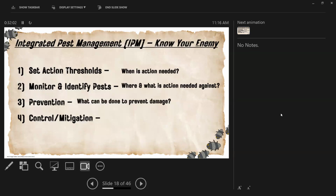You need to be able to monitor and identify species. Prevention, obviously, you want to know what we can do to prevent potential damage to our collection or to ourselves. How do we keep damage from happening in the first place? And then control and mitigation. When damage does happen, how do we mitigate it? How do we address it?